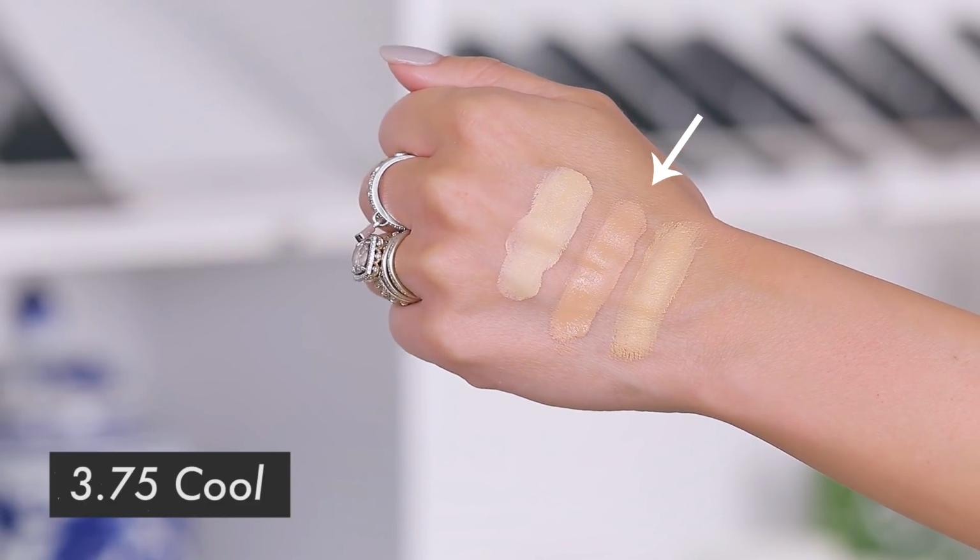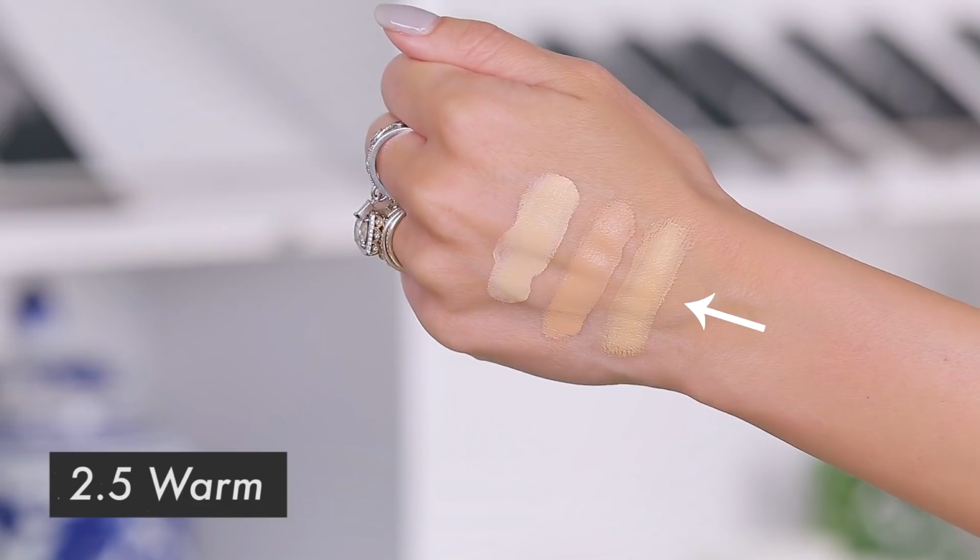I already have my face primed with, you guessed it, my Tarte Poreless primer, so that's already pressed into my skin. And I think the first thing that I want to do is foundation. So I got 3 shades because I really could not tell what was what. I got the shade 3.75 Cool, I got the shade 2.5 Warm, and I also got 2.25 Warm. Ooh, that's interesting. It's like a squeezy tube, but it's flat. Wow, that's actually a lot lighter than I thought it would be. So let's go with 2.5. Okay, note to self, I keep trying to twist it off. You just pull the thing off.